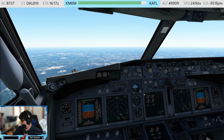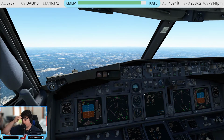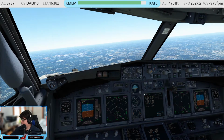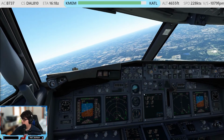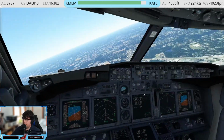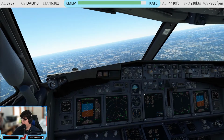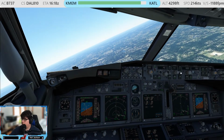Another set of flaps coming down. Let's go 195. We'll get on the ILS. 4,000 is coming up. Start making our turn. We have the VOR. Right now, I just gradually make my turn into the runway. Watch my speed. Keep turning ourselves in. ILS is coming up. Then we're going to get on the VOR.